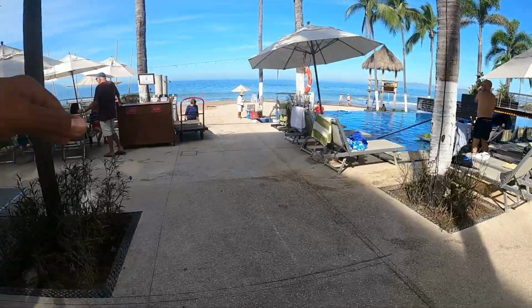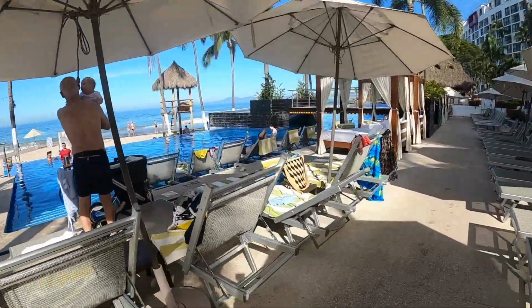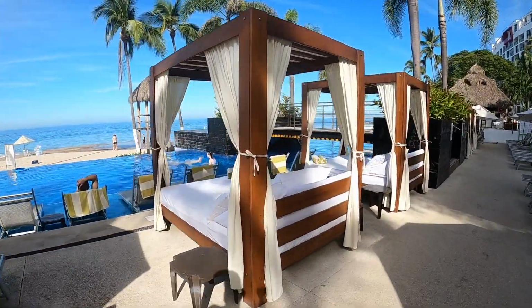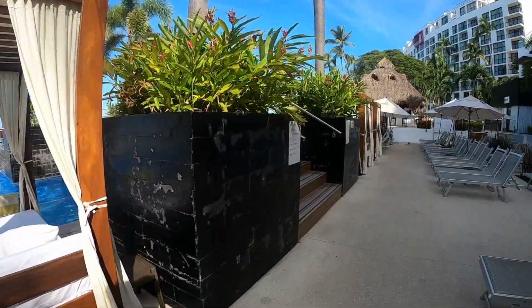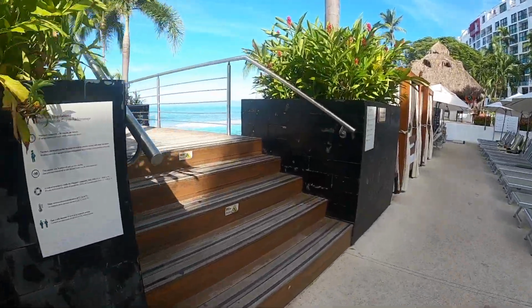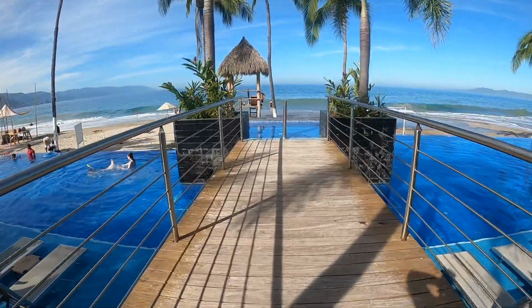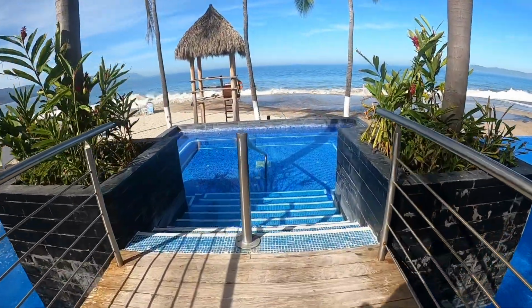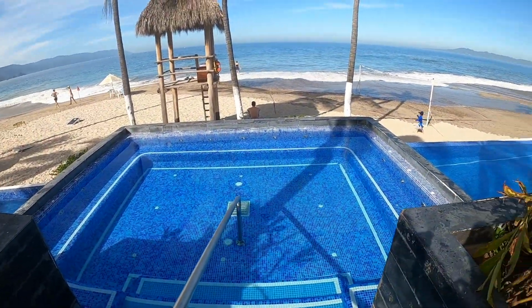This is the main area to access the ocean. So this is the heated family pool. You'll find more people here just because the water is nicer, especially in November. It's connected by this bridge. If you go up this bridge, you have the jacuzzi. Just do know that there's no kids allowed in this one, so this is only adults.